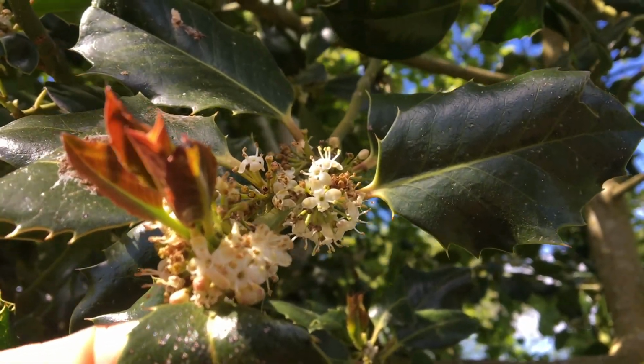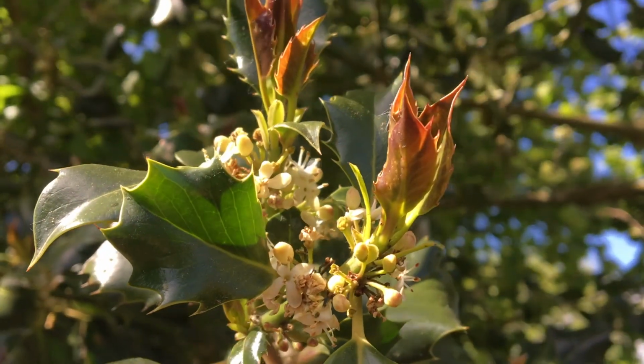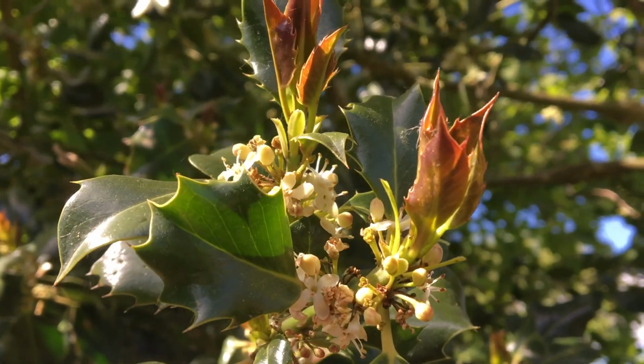So here's a male holly. The pollen from here is only a few yards away from the female tree we were looking at earlier. There's another bunch of male flowers. So that's fine, that's going to work perfectly well.